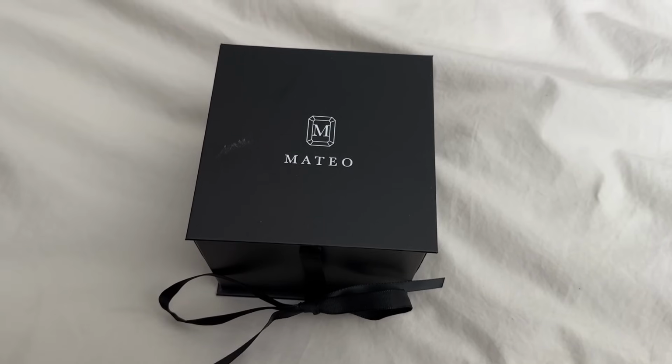Okay, and last, you guys, we're on the big box. This is the last thing in here, and I'm excited to see how we're gonna finish off this thing. First thing I'm seeing, it says Mateo on here. I don't know, that should be a clue probably, but for me, I have no idea what that means. I don't know who this is.